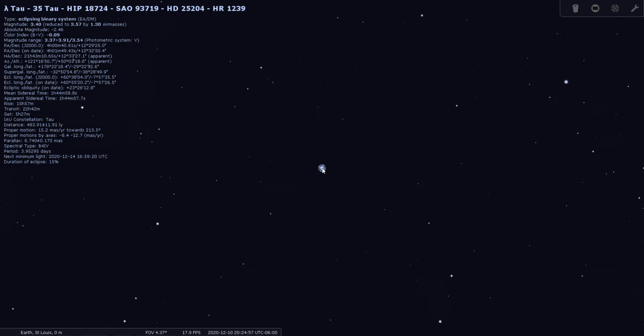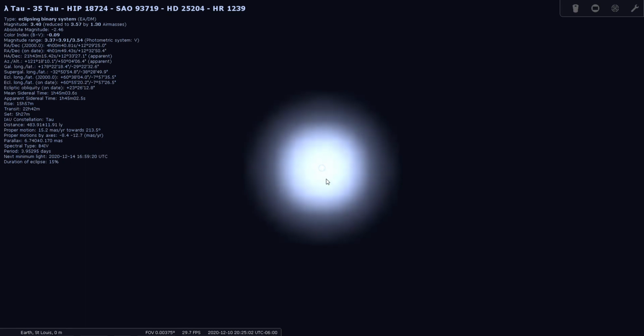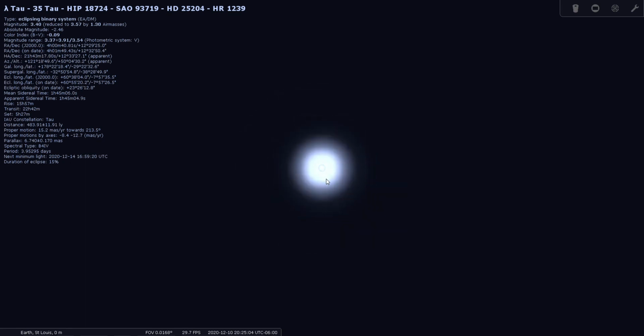Let's try to split it manually. No, Stellarium's not splitting that one. It's listed as an eclipsing binary, which means that from our line of sight here on Earth, the two components of the double star are in orbit around each other, and one will pass directly in front of the other as viewed from Earth. That's what can cause the dimming effect, when the dimmer star is blocking out the light from the brighter one behind it.